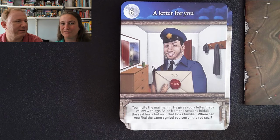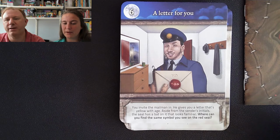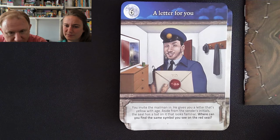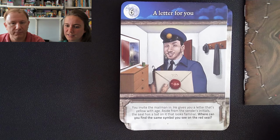That's honestly the stuff of horror films. Someone comes to the door, you don't say, yes, please come on in, mate. Please bring in my post, personally. Okay. It gives you a letter that's yellow with age. Doesn't look yellow. Aside from the sender's initials, the seal has a bat on it that looks familiar. Where can you find the same symbol you see on the red seal?